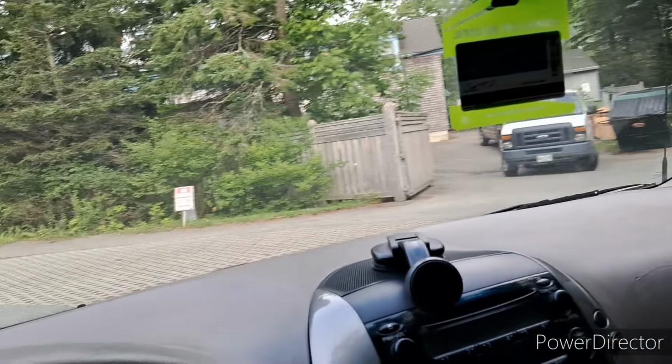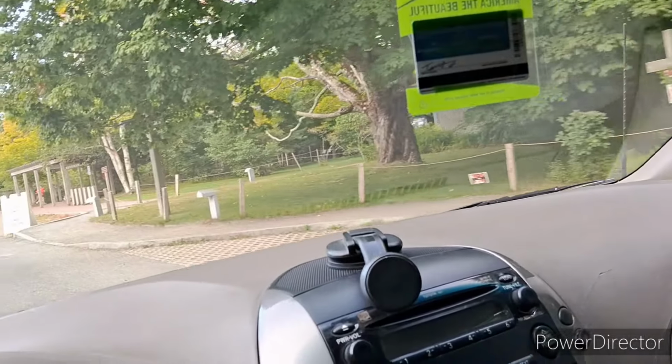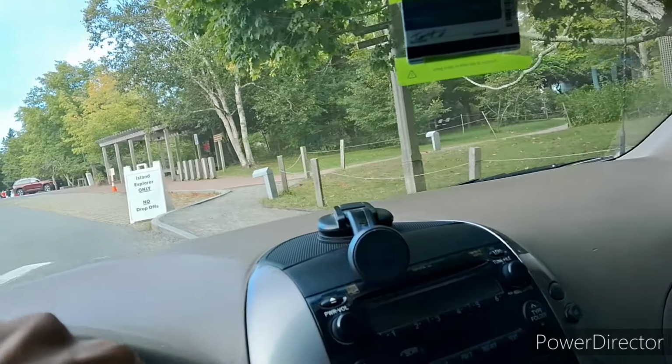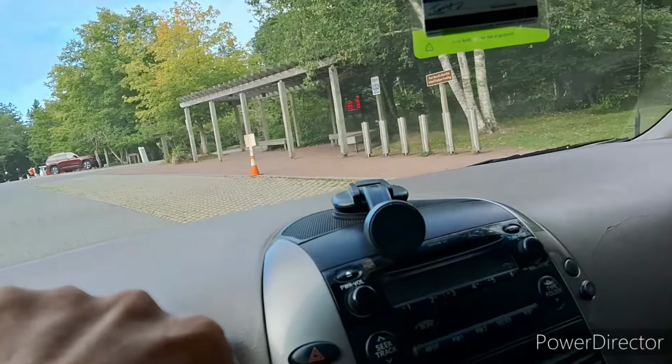So this is Jordan Pond House. You have to make a reservation to eat here. So I'm just gonna do a loop, come back out. We're gonna go to the hiking trailhead. So between May and October, you need a pass in order to drive up to Cadillac Mountain. I don't, so we're just gonna drive around a little bit here.